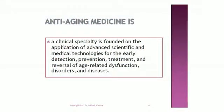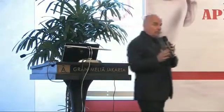But we have to go into this field very early to prevent. So anti-aging medicine is a clinical specialty founded on the application of advanced scientific and medical technologies for the early detection and prevention, treatment, and reversal of age processes. And one of the most important things is the genetics of aging, to see why some people are going to be 100 and 110 and more, centenarians or supercentenarians, or why some people are dying earlier, with very fast accelerated aging.